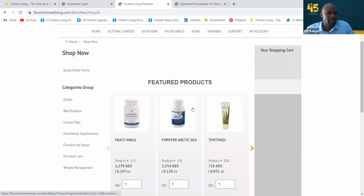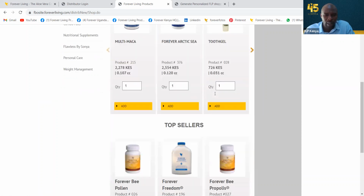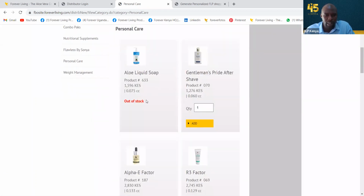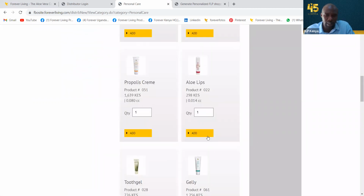Directly here, as you can see, the following products are available. And if something is out of stock, you'll see a banner crossing over saying that it's out of stock. For now, let us make an order, so we can begin with personal care. I'd wish to buy a deo. As you can see, the product that is out of stock is clearly indicated. The ones that are available, you can see. So I want to buy an aloe lip.